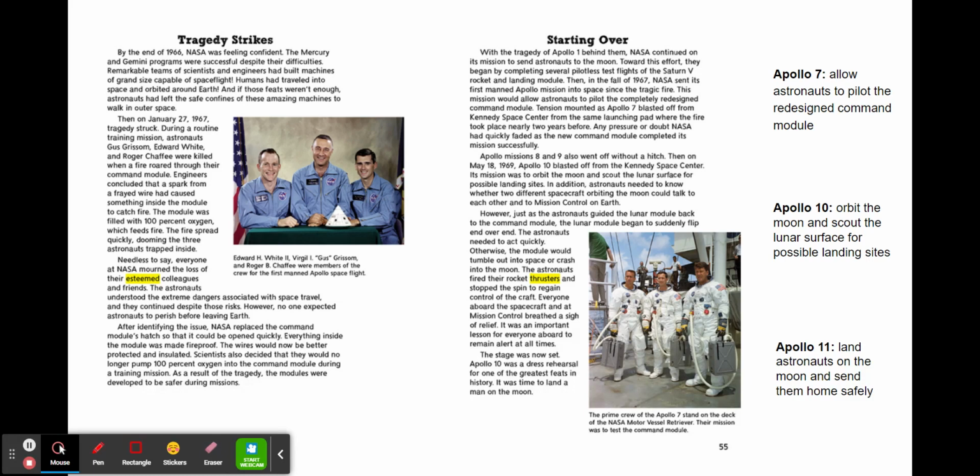So make sure you have filled in the mission goals for Apollo 7, Apollo 10, and Apollo 11 in your notes. And then we're going to continue reading to find out a little bit more about the Apollo 11 mission specifically.